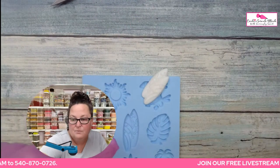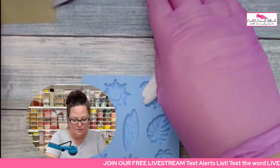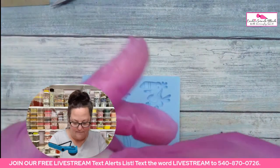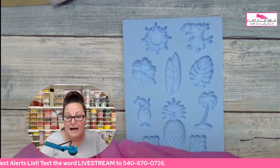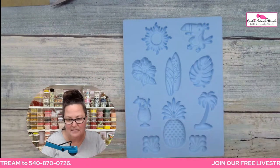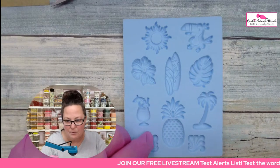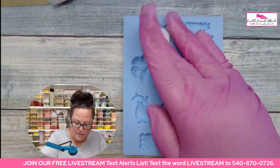I also wanted to tell you, I don't think the moldable royal icing is back in stock yet with May, but definitely grab some of that because you're going to want some of it for the summer. We're going to use it to do some molding, not just mold like this, but some specialty molding and also some sculpting. So you're going to want to grab some bags of that when it becomes available again.